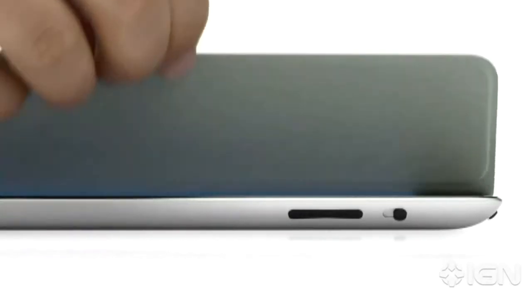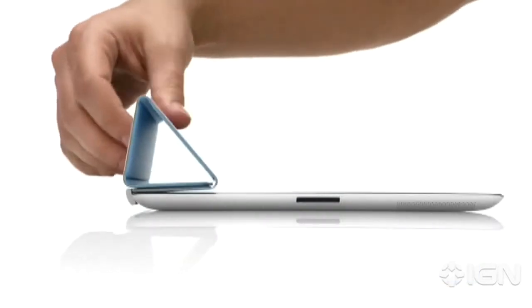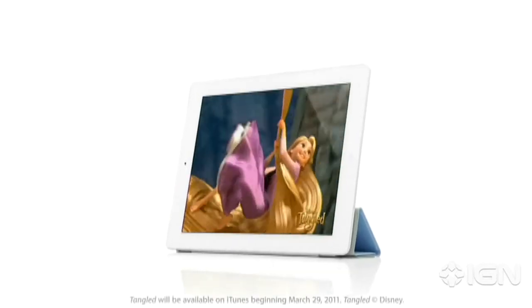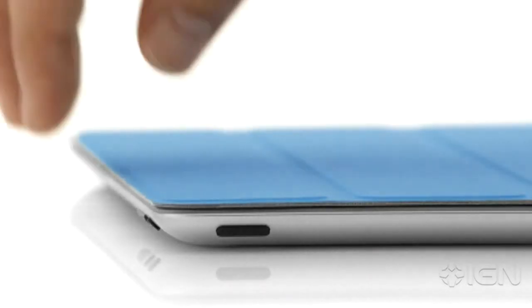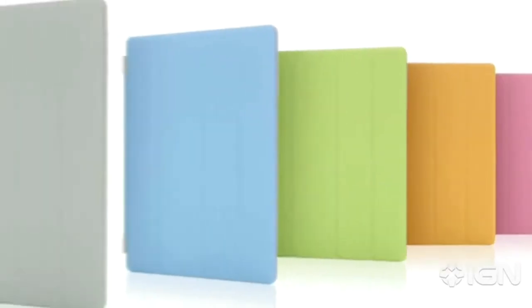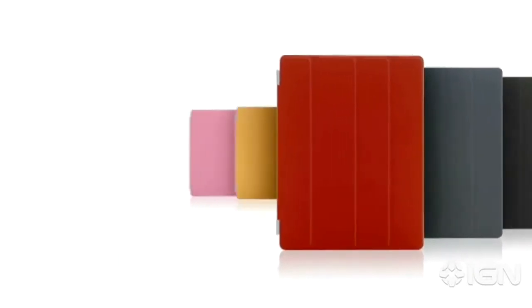When the iPad detects you've opened the cover, it immediately wakes from sleep. And when you close the cover, it puts it back to sleep. You can also fold the cover to create a stand for typing or watching a video. And the microfiber internal lining was even designed to help keep the display clean. There are 10 colors, 5 in polyurethane and 5 in a beautiful aniline-dyed leather.